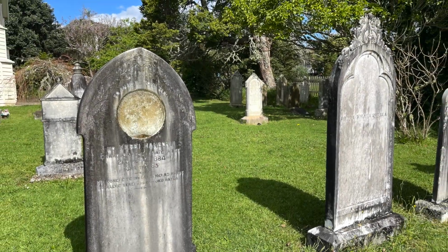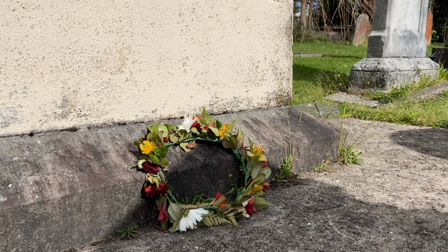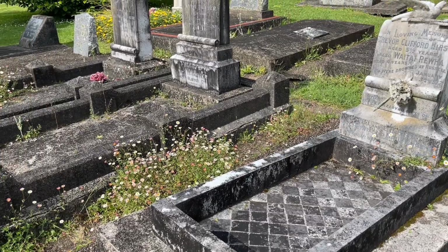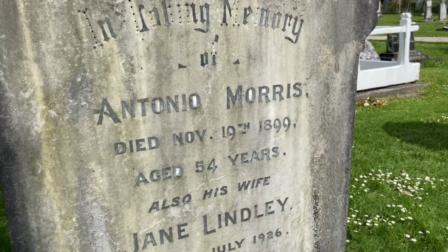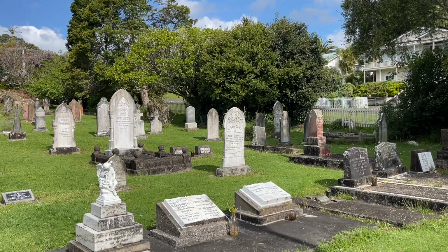During early 1800s, Russell was also known as a hellhole of the Pacific. Among the graves in the churchyard are those of early dignitaries and men from HMS who fell in battle, and a number of whalers whose headstones often tell of untimely deaths.